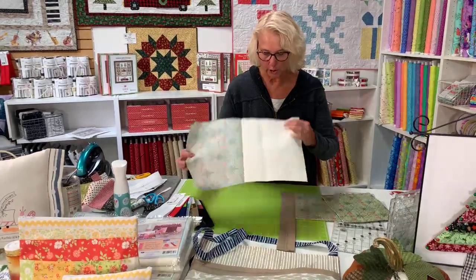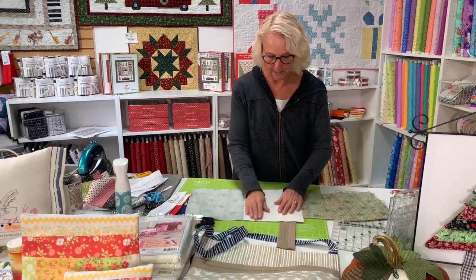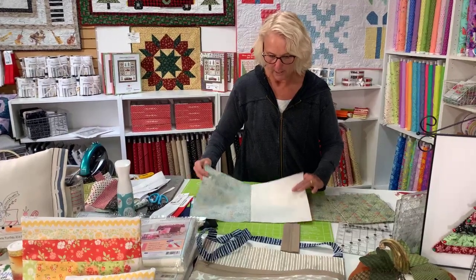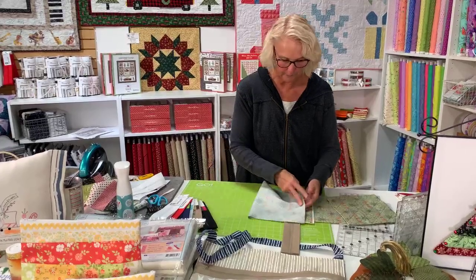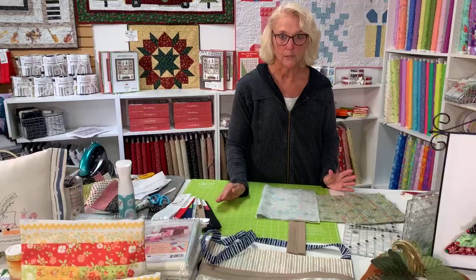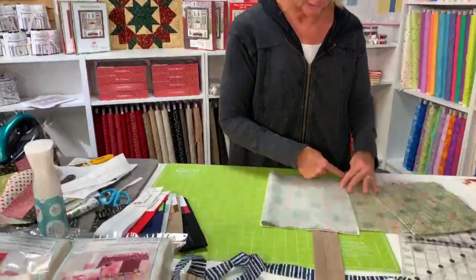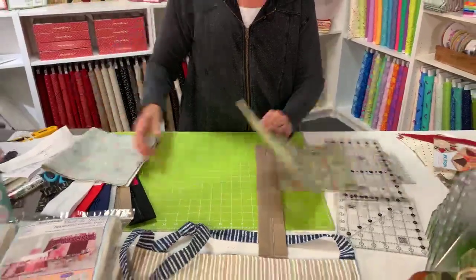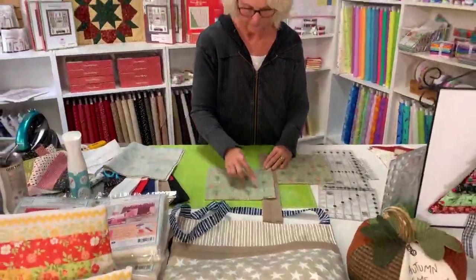Then I put a little piece of batting on the wrong side of my fabric, and then I'm going to flip my fabrics right sides together. Okie dokie. Then I'm going to sew down this edge and this edge. Flip it right side out, and then I just quilted it.